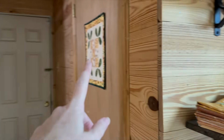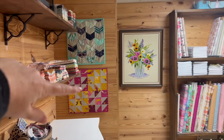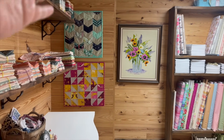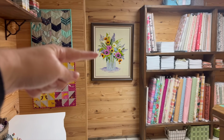The mini quilts were gifts from people over the years. I don't know if you were on Instagram around 2014, but there was always a swap going on back then. And so I always participated in those swaps. So that's where a lot of these mini quilts come from. That is an estate sale find.